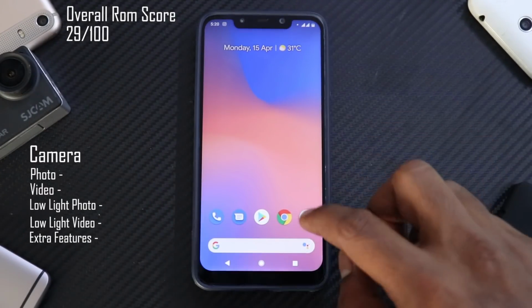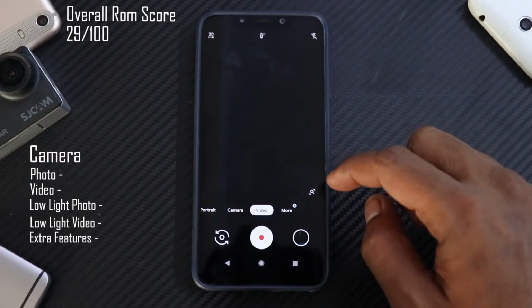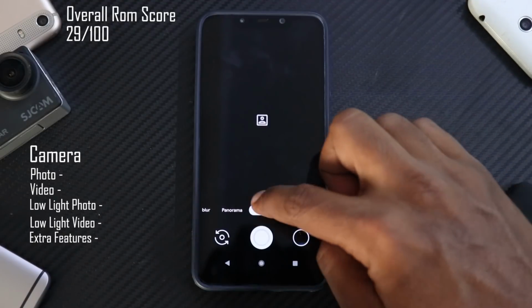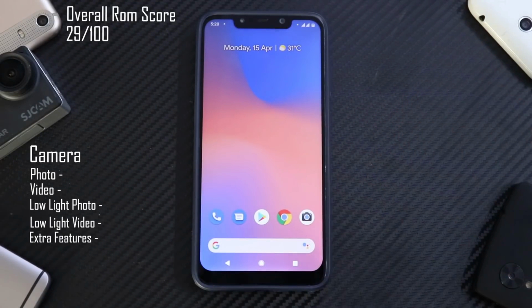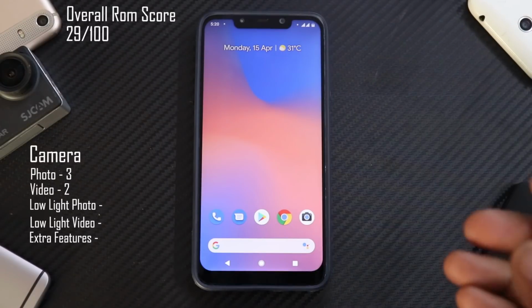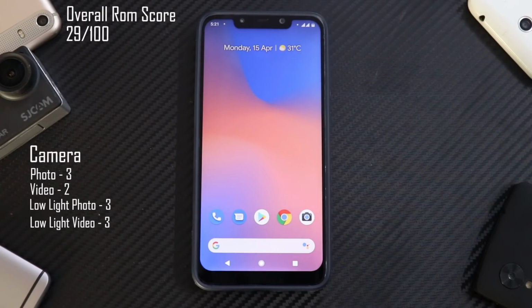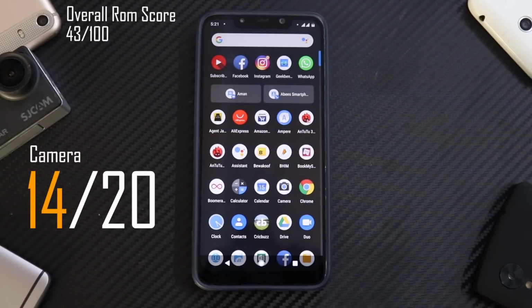So when we talk about the camera section, if we move to video, let's see what options we have over here. So we have 30 and 60 frames per second. More or less this is a Google camera, so it has all the features that you would expect in Gcam. So when it comes to camera, a photo as a custom ROM, we would give it a solid 3. Video would be, I guess, 2, because it is great but it is not what MIUI can do. Apart from that, low light photo gets a solid 3 and low light video gets a solid 3. Apart from that, portrait works perfectly fine even in normal light and low light as well, so that would get it a solid 3 as well for the camera, even though it doesn't have the default MIUI camera app installed, and that is really nice.